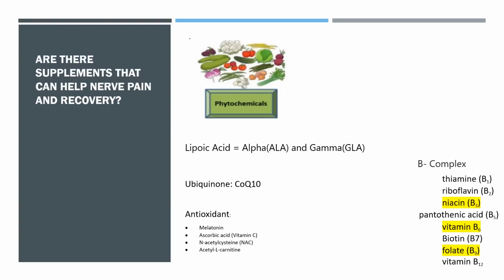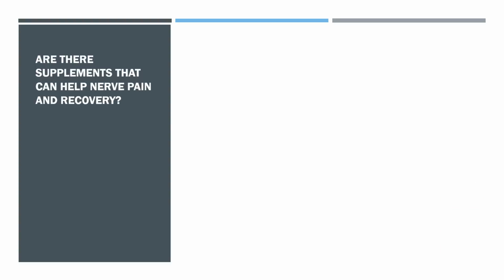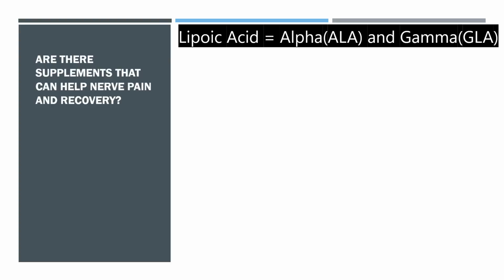So we're going to take a deep dive into a lot of these supplementations from a research standpoint, and look at how much evidence there is to really treat peripheral nerve injuries, to accelerate and assist the recovery. So first on the list is lipoic acid.